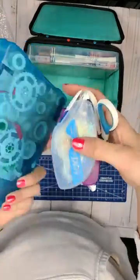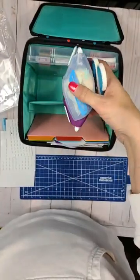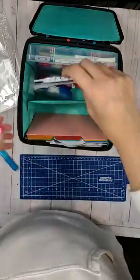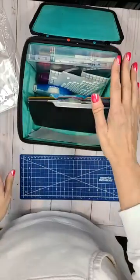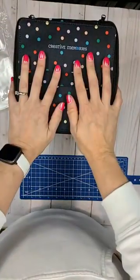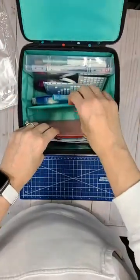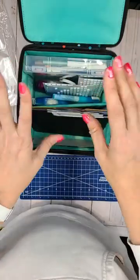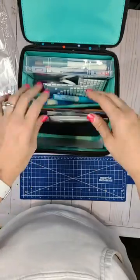What I do is I put my tape runners in one of those plastic things there. And so now we have tape, we've got foam squares, we've got our dot pen, and I am ready to go anywhere and take my cards and be able to put them together. You will also be able to put one of the card kit boxes in here. If you haven't put them together yet, you could put them in there. Our trio kits, if you haven't done them, you can stick them in here.